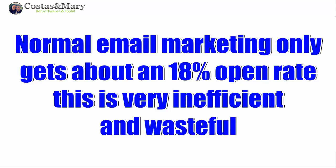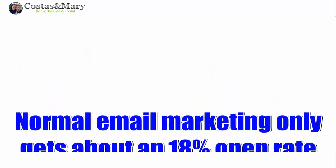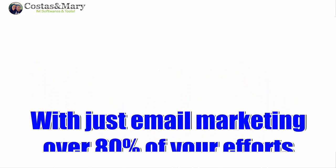Because of all of these things, marketers who use email are normally happy with as low as an 18% open rate. Now think about that, 18%. This means if you send out 1,000 emails, only 180 will ever be opened and read. This also means that over 80% of your list is a complete waste. Over 80% of your email list will never ever read an email. It means over 80% of your marketing efforts are a complete waste.